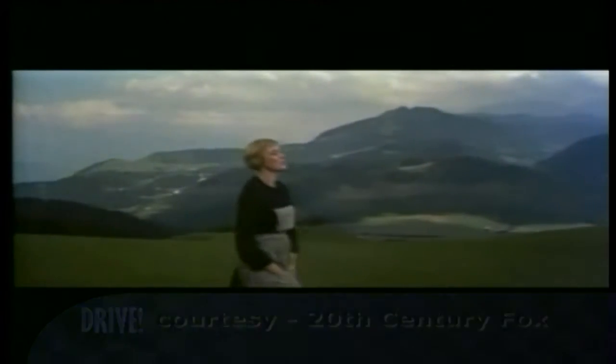In 1966, The Sound of Music won the Oscar for Best Picture. England defeated Germany in the World Cup, and Irv Gordon bought his Volvo P1800.